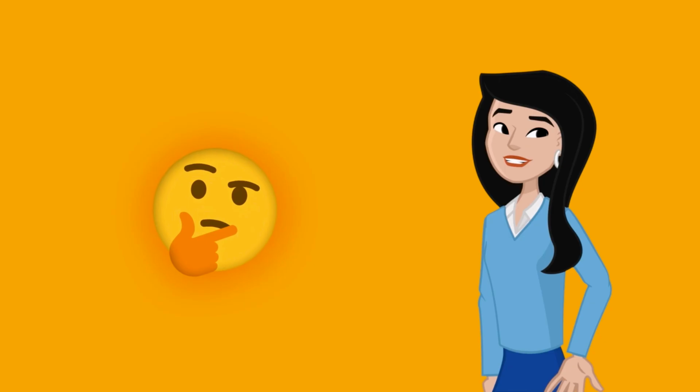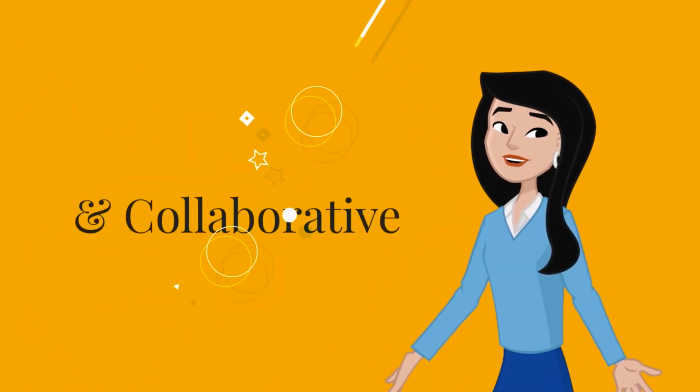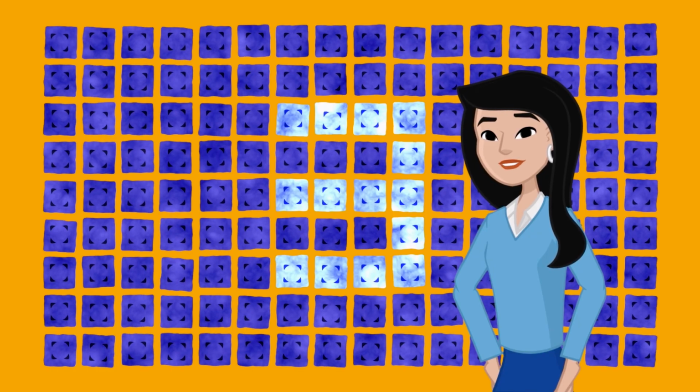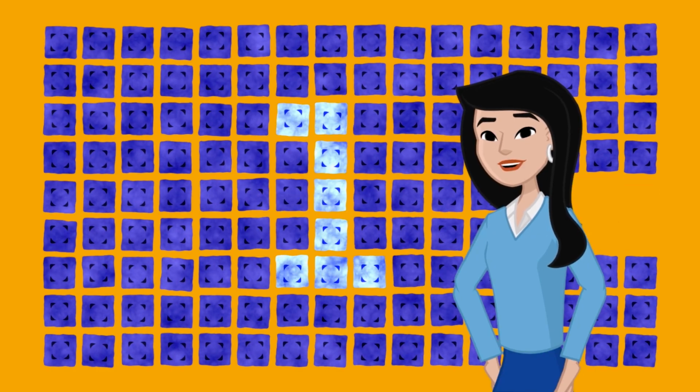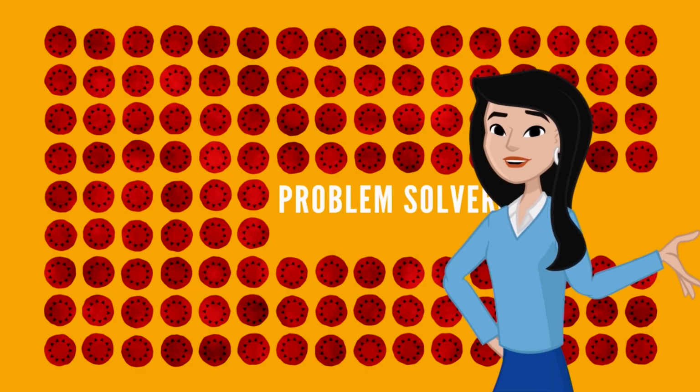We don't aim for perfection first time. We explore, test, refine, and it's collaborative. Design benefits hugely from diverse input. As graphic designers, we're essentially problem solvers. Design thinking gives us a framework to do that more effectively.